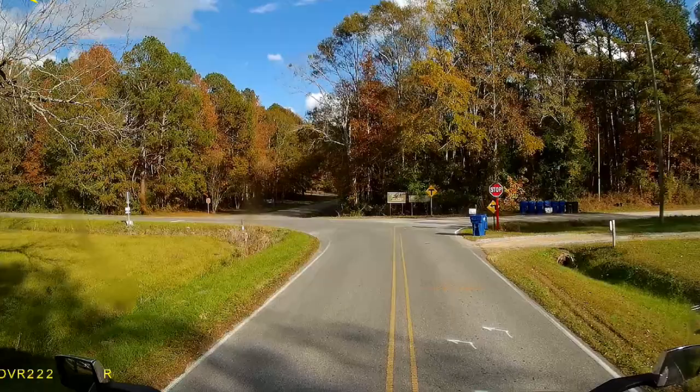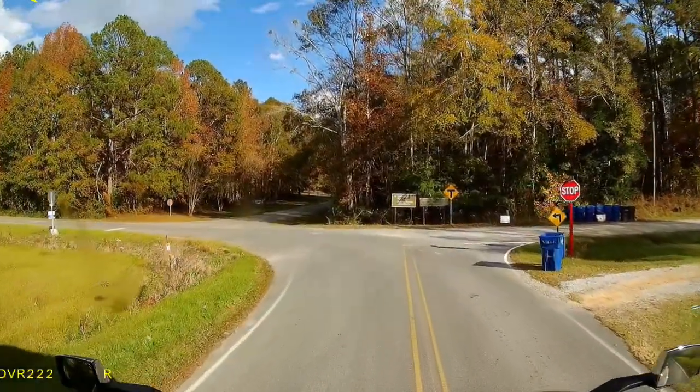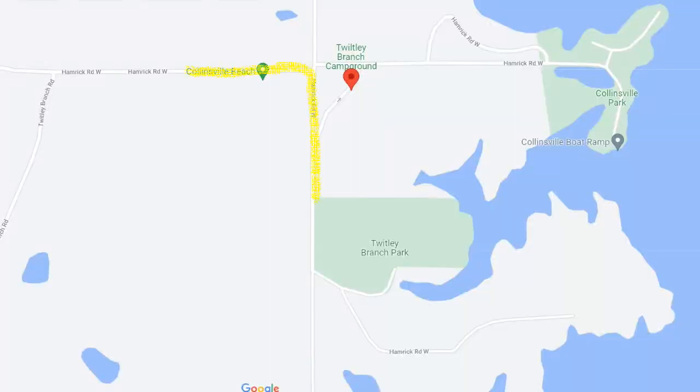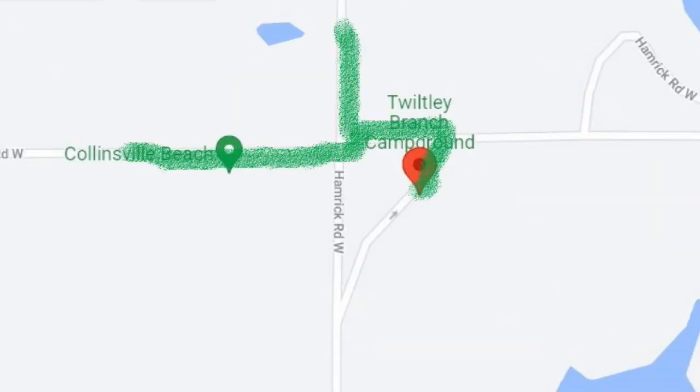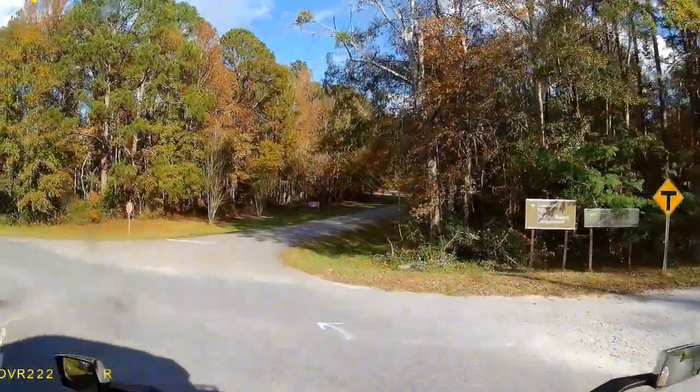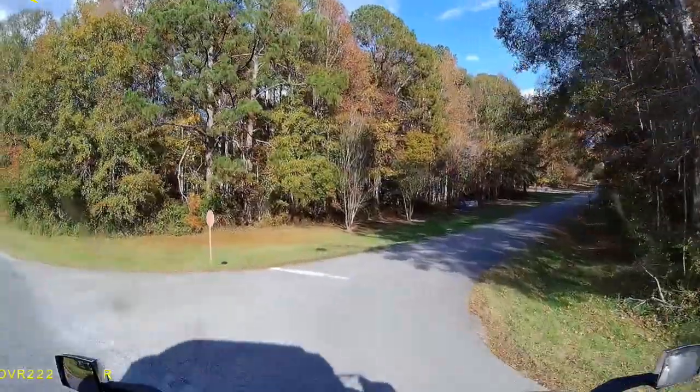Most likely your GPS will bring you down Hamrick Road West, and it may want you to make a right-hand turn, but you don't want to do that because it's a dead-end road and it's gravel and it won't take you anywhere. So if you come in from the west or the north, you're just going to make this little jog to go towards the park and the campground.